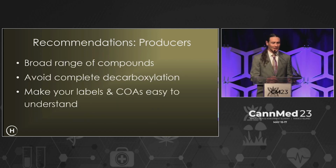For producers, I encourage you to include a broad range of compounds. Try to get as much from that flower into the bottle as you can. Avoid complete decarboxylation, because even tiny bits of these acidic cannabinoids go a long way, as you could see. They might actually go a longer way than high doses.